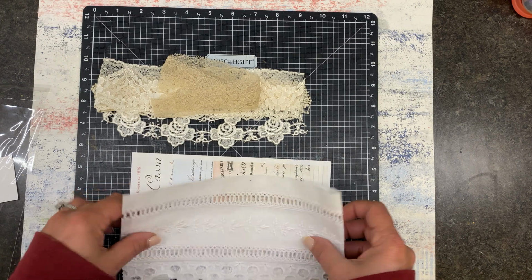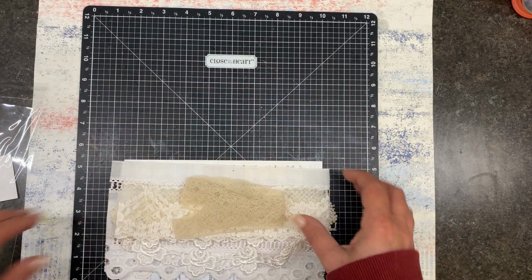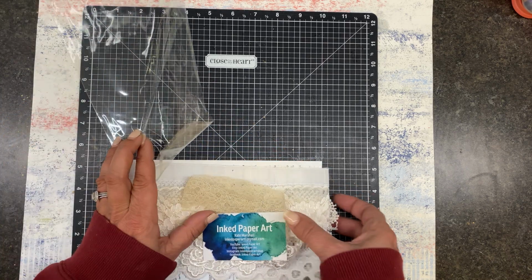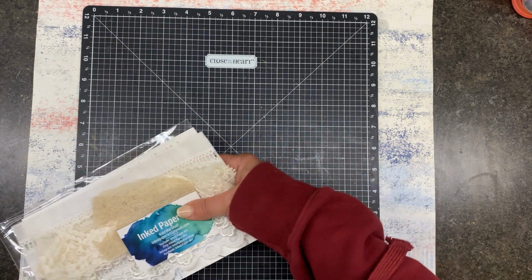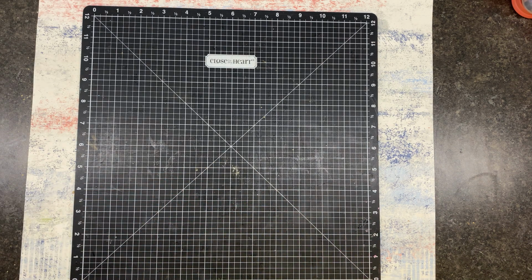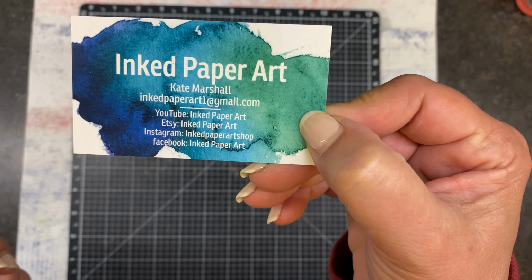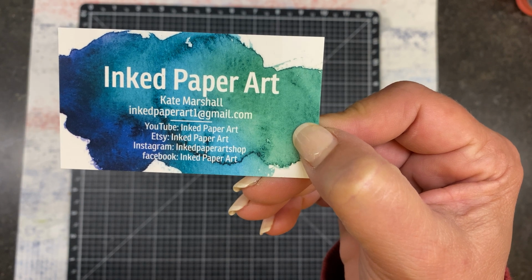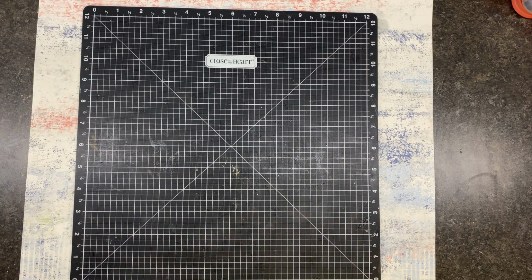So I bought those, and then I bought some papers, which, what I love about Kate is that I don't know where she curates all of her foreign ephemera, but let's see. Here, let me show you. Inked Paper Art is her Etsy and YouTube page, and Inked Paper Art Shop is Instagram. I'm not sure where she's out of. But at any rate, I got some fun things.